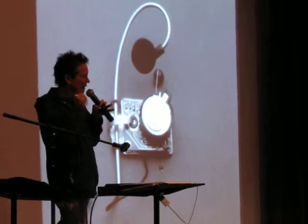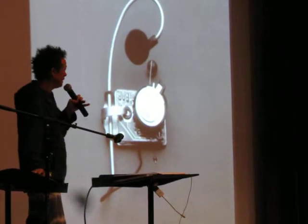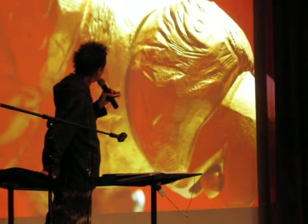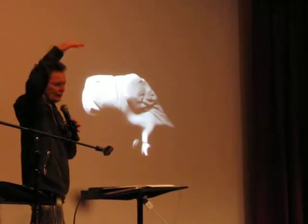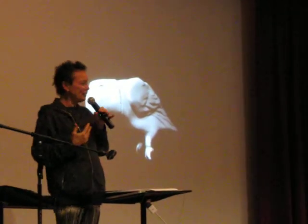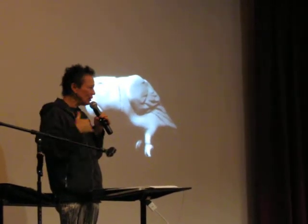This is a little earring that shouts into your ear, made for a Parquet magazine. This is one version of a parrot. Here's the original one, about this big, and has a whole big language program in him. He senses that you're approaching, and then he tries to engage you, and then he has this kind of stream of consciousness stuff that he does.